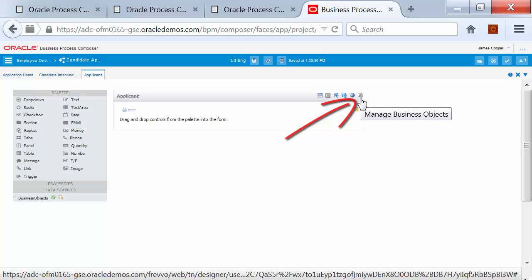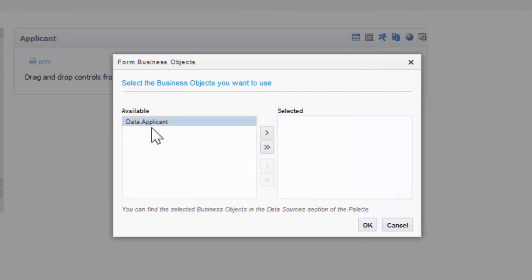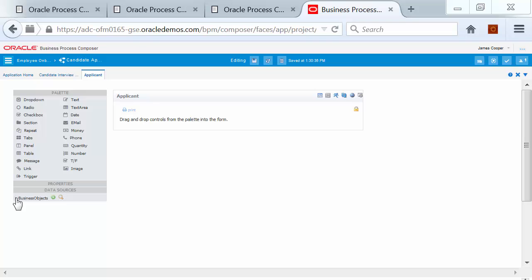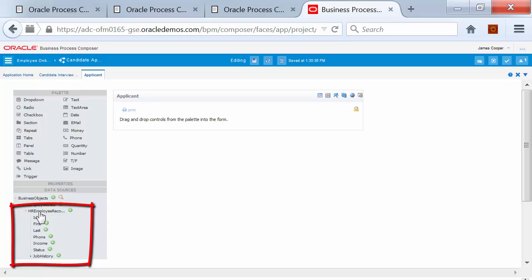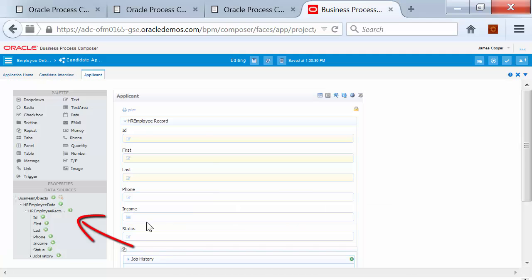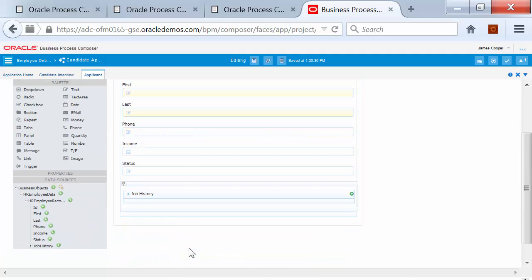You just click on that little icon right there in the upper right hand corner, Manage Business Objects. Now I just need to tell it which business object to use. Remember, it was called applicant, and it was in that folder called data. And you select it and say OK. Now notice something different. I've got an expandable data source, and this is the one right here. The root of that was HR employee record, and I can click right here on this plus sign and watch this. Automatically it just added all of those elements onto the form.